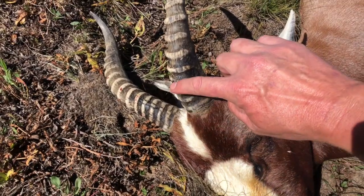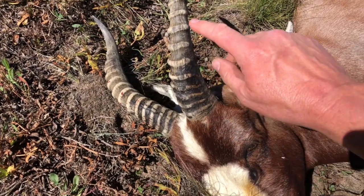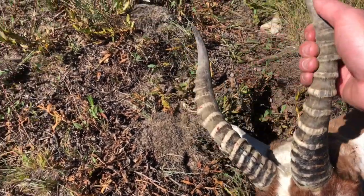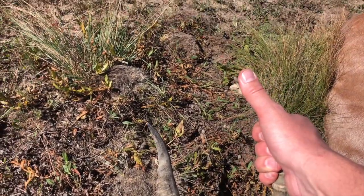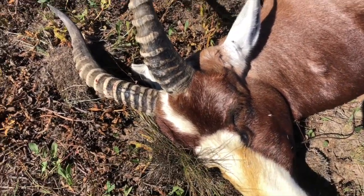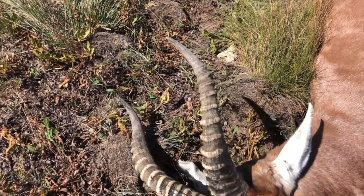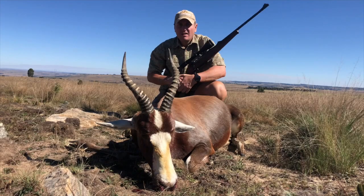So with the blesbuck, let me show you here. This is how you see an old ram, thick at the bases. And these ridges are white, but also look how worn off they are here. So this is definitely an old blesbuck. Perfect meat animal. Definitely not a trophy animal, so that's perfect. So, good shot. Put it into the boiler room, .308 with 141 grain Viper brass bullets. Really did the job on it.